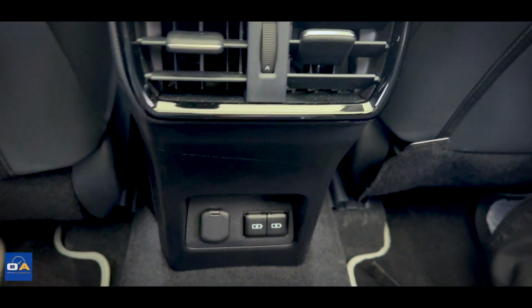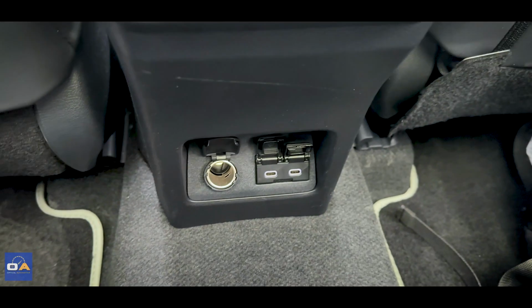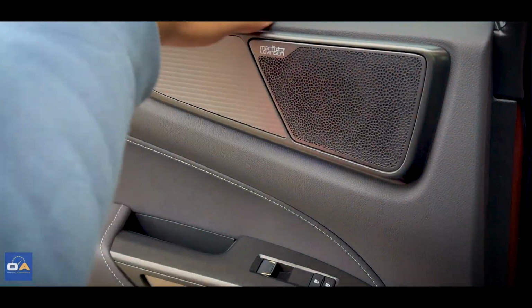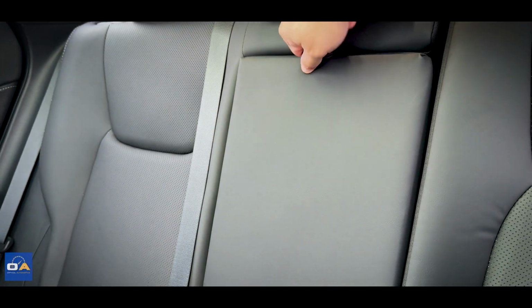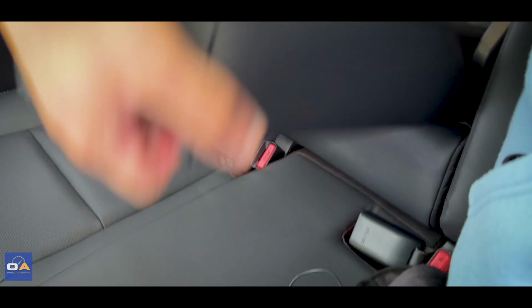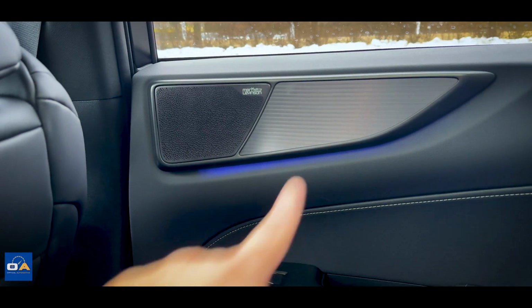You get a pocket behind each seat, which is nice. Down in the center, got 2 air vents, and down below a 12-volt outlet and 2 USB-C ports. Over on the door panel, it's gonna be identical to the one up front. The same soft touch at the top, speaker grille, leatherette, same door handle as well. And the armrest folded down, nice and soft. You get 2 cup holders. You can see the blue ambient lighting illuminating underneath that section of the door panel right there.